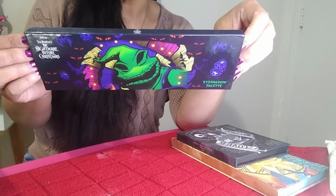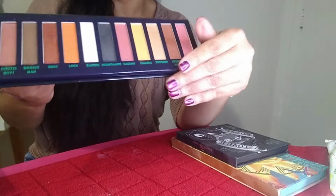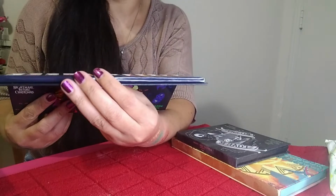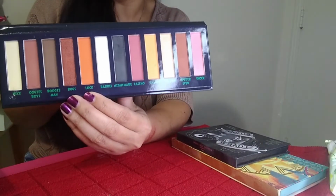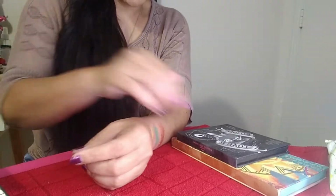This one is the Oogie Boogie palette from Nightmare Before Christmas. It's not the best formula in the world, but it is pretty. This orange shade right here, which is called Lock, that's my favorite one in the palette. I got this one mainly for the packaging. This is a really pretty display piece during the Halloween season.